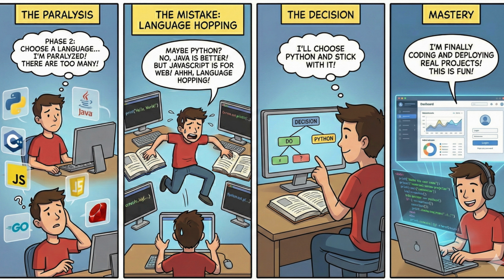Phase 2. Choose your stack. Phase 2 is where people get paralyzed, choosing a programming language. Here's the golden rule for beginners. Pick one and master it. Do not language hop. For a 2026 roadmap, I recommend one of these 3 paths based on your goals.